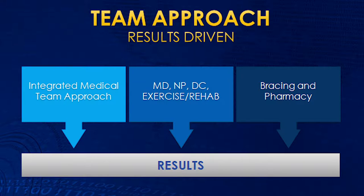In addition to having all those therapies, we also have any kind of bracing, especially with arthritis of the knee. There are certain types of braces that can benefit people. We can do them in our office. You don't have to go to another place to do it. We can also do pharmacy in the office too. I hate to make the analogy, but we're sort of like Walmart. Everything's under one roof.